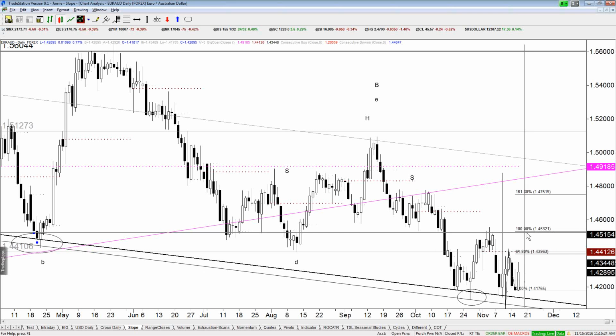two equal legs up from this low gets you 45.32. That is right here on the lows. So 45.32 on Euro Aussie might be where we're headed.